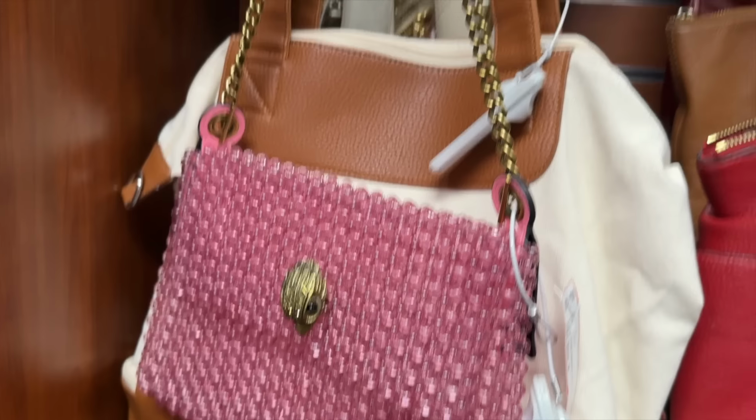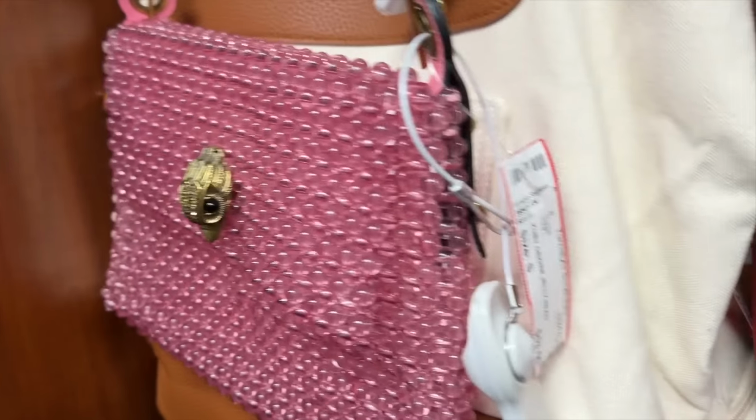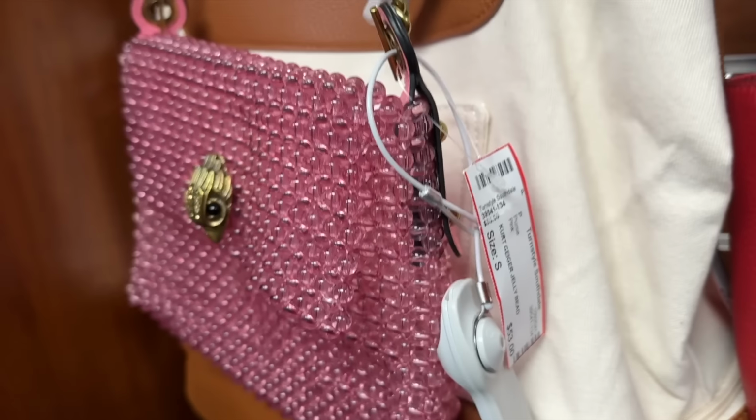And last but not least, I thought that this Kurt Geiger was really cute. I love the pink beading to it, but I don't have much experience with Kurt Geiger, so I didn't really know if that was worth it.